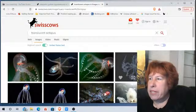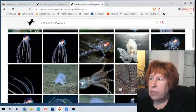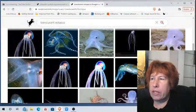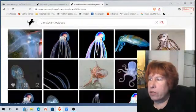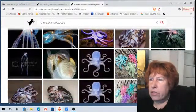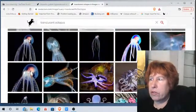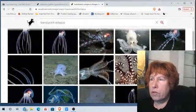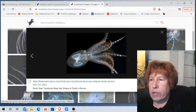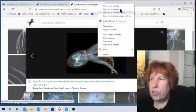And every time, see, now how does an octopus have blue blood, but then they can be so translucent? Is it like really light blue blood or what? Because, yeah, I know I saw some really translucent octopuses. Okay, so like this one. Rarely seen translucent deep sea octopus.